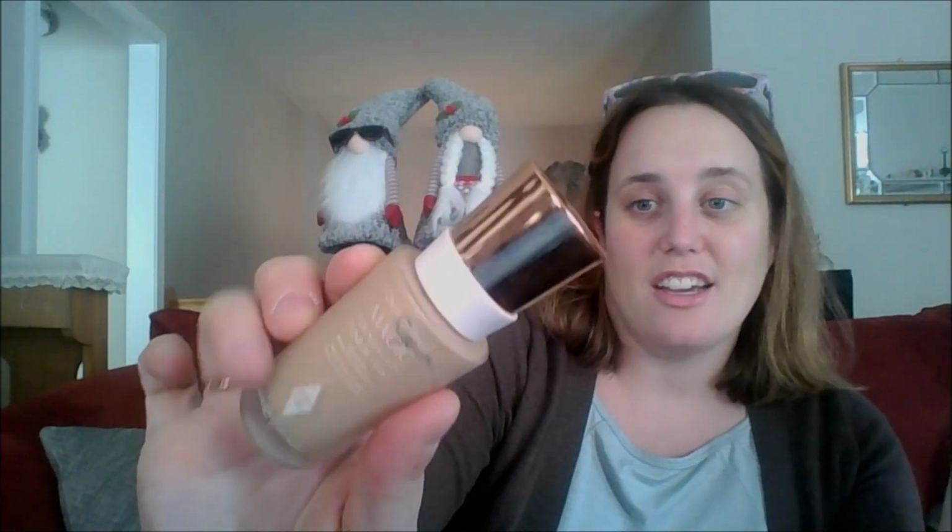And then I love this stuff. This is the Charlotte Tilbury Magic Foundation. I am still sad to see this go. I absolutely adored this foundation. I like the Fenty, don't get me wrong, but this one, there was just something about it that I absolutely adored.